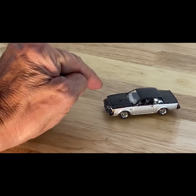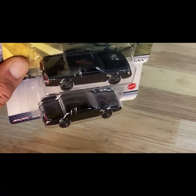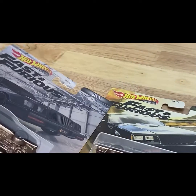Coming full circle, we'll bring them back to this. So, Hot Wheels. My next rant is on Hot Wheels. I'm going to move this one out of the way just for a minute, and we'll come back to it. How many times do we have to see the same car being used here and here?